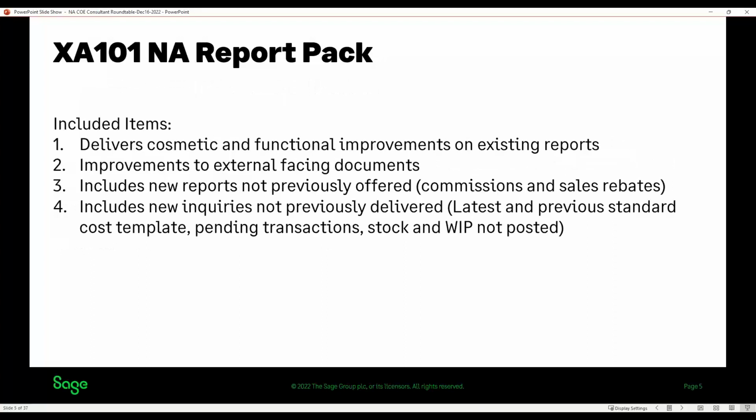Next slide, Clark. The report pack includes cosmetic and functional improvements on existing reports. These are both financial and operating reports. It includes improvements to internal and external facing documents. And it also includes some new reports not previously offered. Commissions and sales rebate. I know there was a commission report. That report has been included as well, but in addition to that, there are new commission and sales rebate reports that are tied around the sales price list functionality.